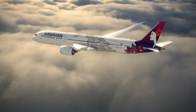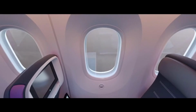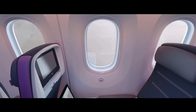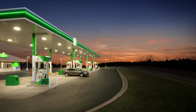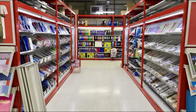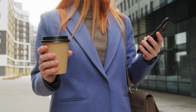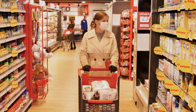There are a variety of ways to be rewarded when you use the Hawaiian Airlines Business Mastercard to make purchases. First, every dollar spent on Hawaiian Airlines earns you 3 miles. Then, at gas stations, office supply stores, and restaurants, you can earn 2 miles per dollar spent. All other purchases will earn you 1 mile per dollar spent.